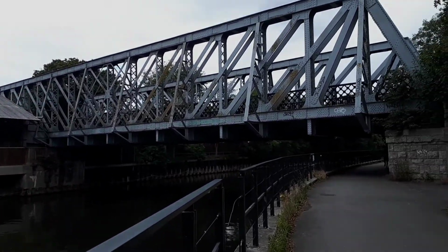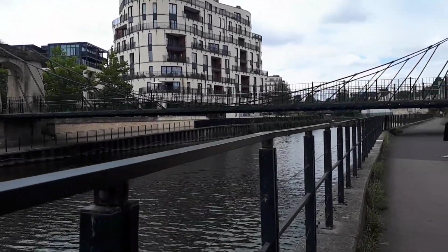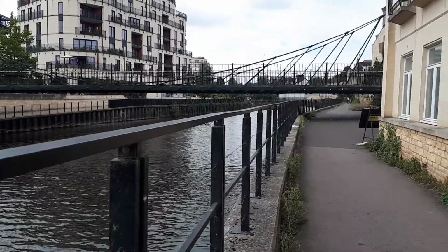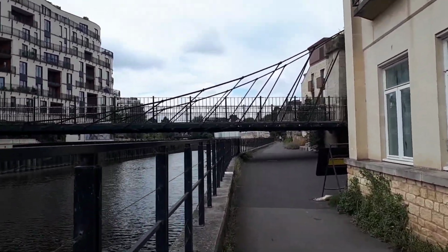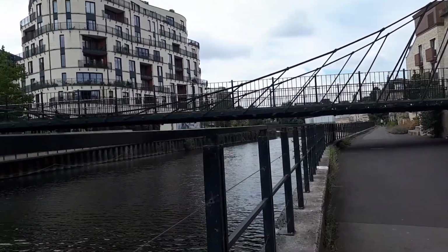Here's a part of the riverside that I haven't been along in a long time. I honestly can't remember the last time I came down this way.